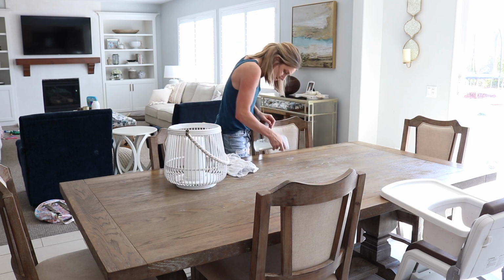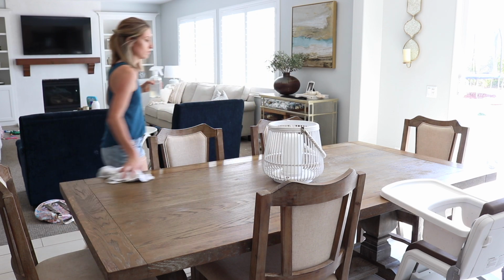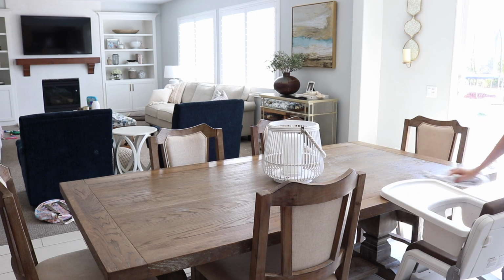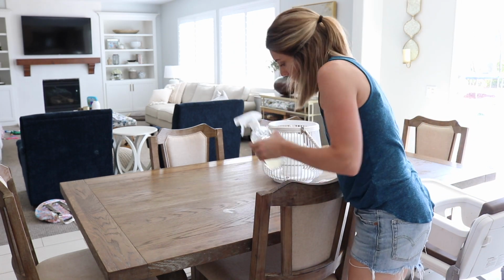The only thing about this dining table is that it has all the wood grain, so crumbs and Play-Doh, whatever it is that we have on the table, it collects in the little grains of the wood. So that's the only downfall, but I do love it. I love the base of it too.